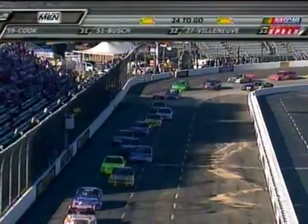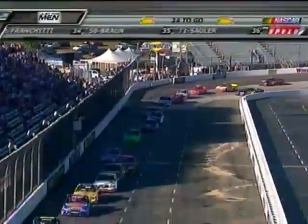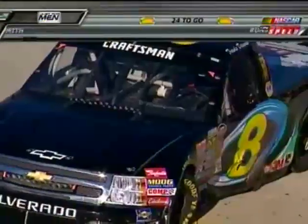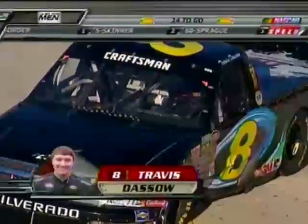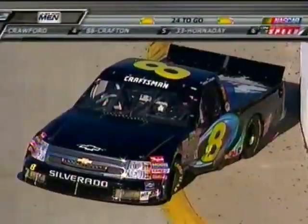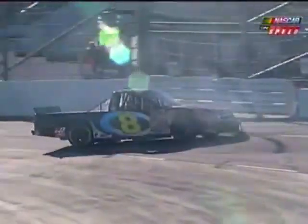Couldn't get that thing started back up. Looked like he was going to save it. He and Michael McDowell hung together in turn 3 and didn't get done wrecking until all the way off of turn 4. Now exceeded the average. More laps than normal under caution here. Over 55 laps of caution. So if someone would have wanted to do the strategy of staying on the racetrack, more than likely they could have. See the contact right there between the 17 of Michael McDowell and the 8 of Travis Dasro. Looked like Michael may have been side by side with another truck as they entered turn number 3.